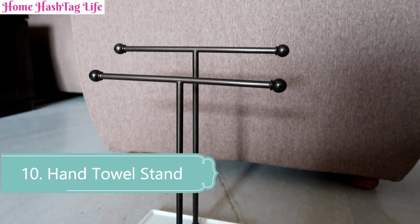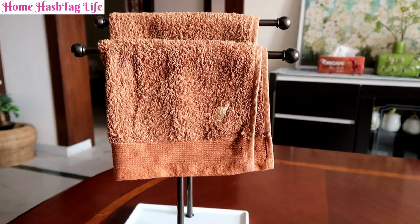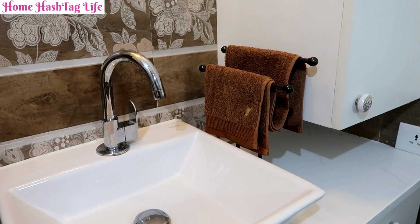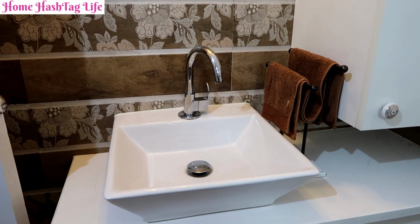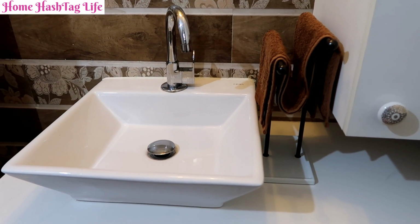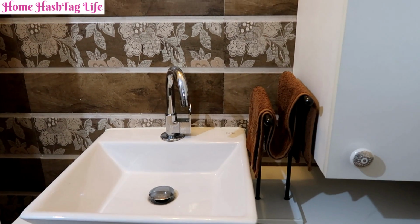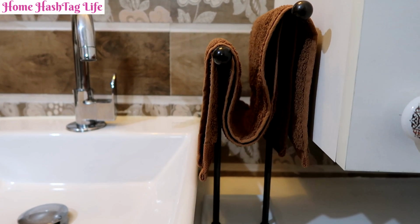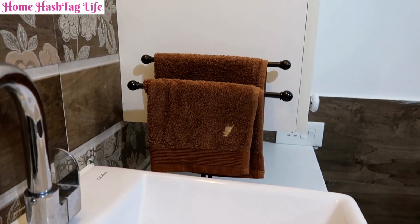Here comes the last and my current favorite organizer, which is this hand towel stand. It's very sturdy and a good quality product. Right now I'm using it on our bathroom countertop. I didn't want to put a hole on the side of this cabinet, but the space was very less for a stand. This towel holder is working great for the small space.